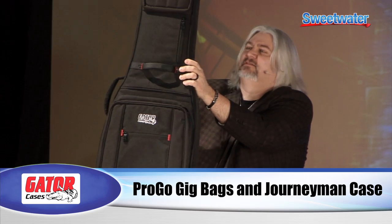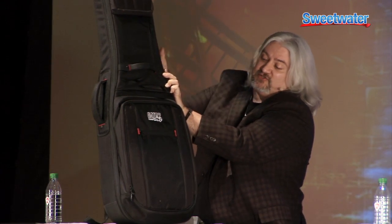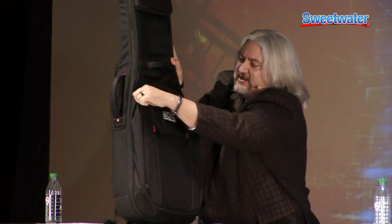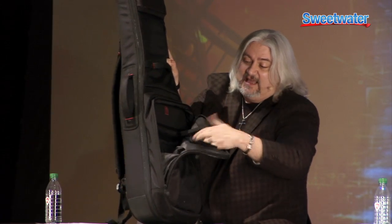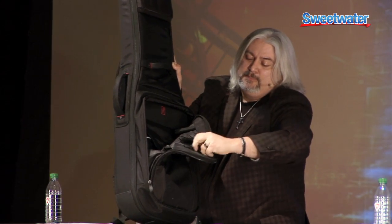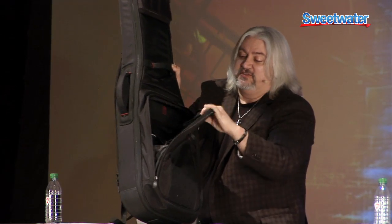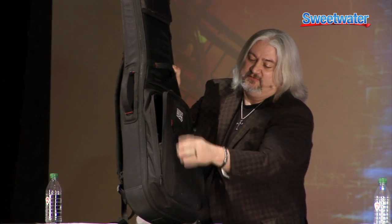Lots of pockets, lots of places for storing things. Up front here, there's one that's padded. If you have an iPad mini, it'll slip right in there. We've got a large pocket here with a padded pocket inside that, very plush lined, that you could slip a laptop into or a full-sized iPad. There are Velcro straps here for locking in accessories, little pockets inside for all the things that you need to keep: strings, string cutters, picks, all that type of stuff.